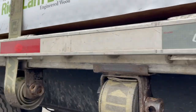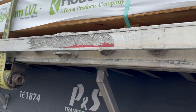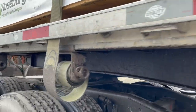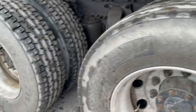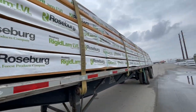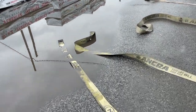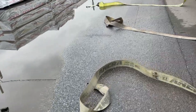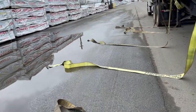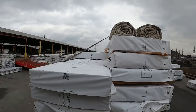Look at that mud. About to get muddy rolling these up. You see it? Yeah. And to top it all off, I did this. Damn. Hey, run that shit up, Chase.